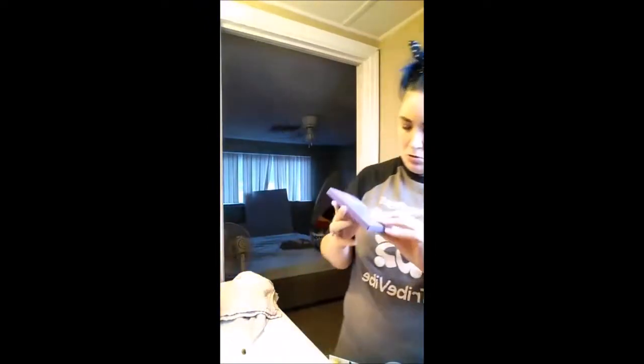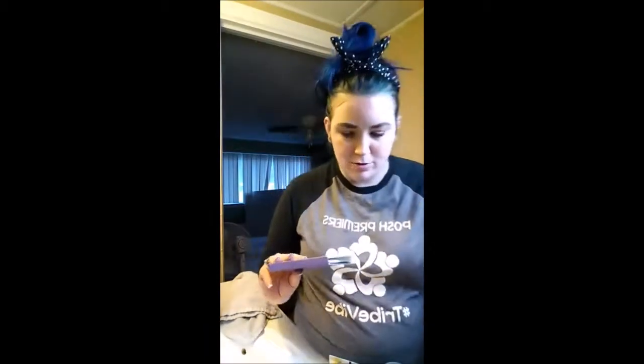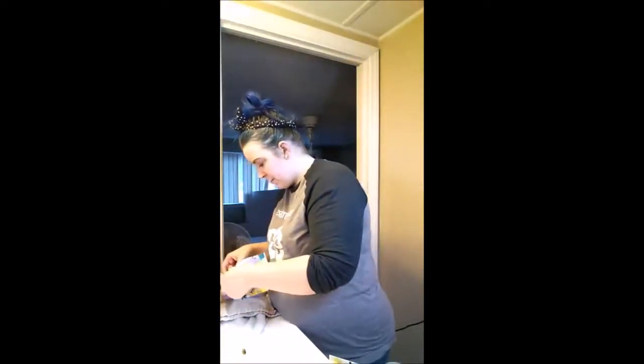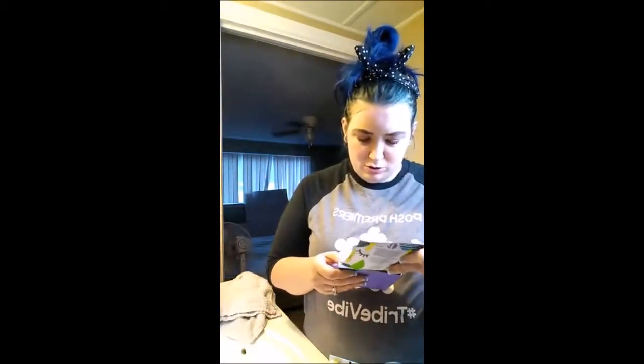Feels really good. Now we're going to move on to cheat sheets. This one makes me a little nervous. Oh, it slides back. Oh, were they individually packed in cute little packages? Oh my god, they are. Ladies that sell Posh on here, I think these would make really good hostess gifts, to send one to your hostess. Because they're individually packaged. Which is so cool.